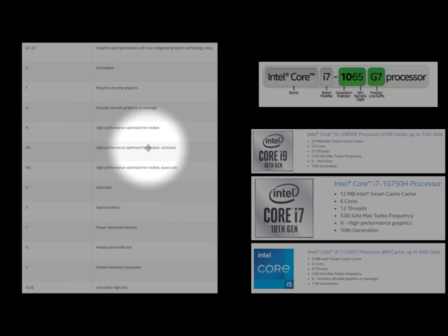As you can see over here, I have this entire list, and as you can see at the end of these ones, it has a K and an H. This is what they mean. The G1 through G7 is the graphics processors. E is embedded, so that means it can be embedded into other chips, or basically it can be used in really small spaces, which is what's most commonly used in tablets and other things like that. F is basically it doesn't have any graphics processing in it, so you need another graphics processor. G means it includes graphics processing, which is basically this one up here. H is high performance optimized for mobile, so that's what I have. That's basically a better processor but smaller, so it's a little less powerful.